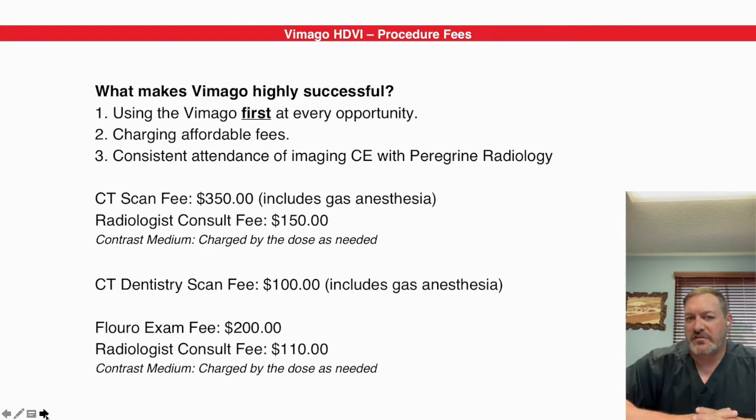is how we're using it in a general practice or a specialty practice. It doesn't matter, because we're going to try to use it the same way in every situation. We need to use the Vimago first at every opportunity. And a great example of that is the shunt situation. Do we want to really dive off in an ultrasound and try to dig up a shunt on the screen with an ultrasound for 45 minutes or an hour? Or do we want to go ahead and go to the Vimago and get a result right away and know that we've got a shunt right away?